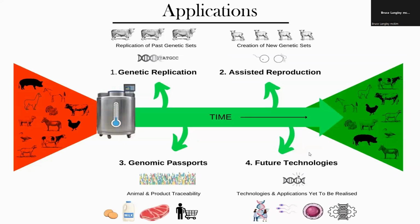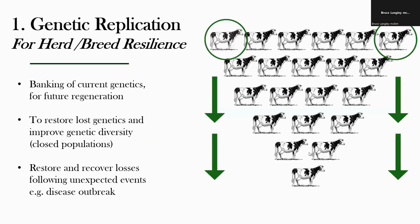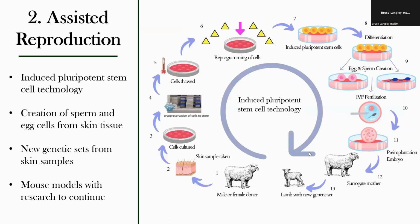So this diagram basically summarises the applications, and it's the same as what we've gone through today for the rare breed horses. So genetic replication, assisted reproduction, genomic passports and future technologies, though two of them are different for the livestock. But genetic replication, it's the same diagram, same principle, but just applied to different species of banking what's available to us so that we've got resources to go back to upon a population narrowing in the future.